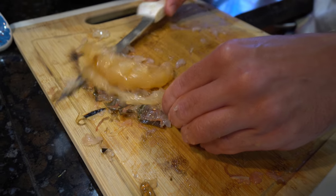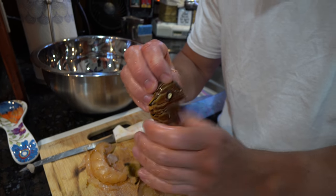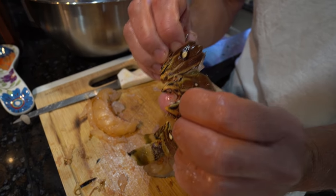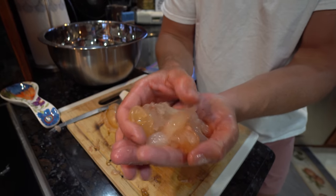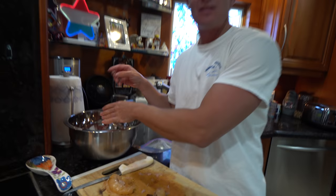Now you guys are gonna be shocked when you see that. I mean, this is thick, fibrous stuff. This is probably one of the worst skins I've ever seen in a lobster. You do not want this in your dish. If you take it out, you get nothing but pure white and pink, just gorgeous lobster meat, and it's gonna make your lobster dinner that much better.